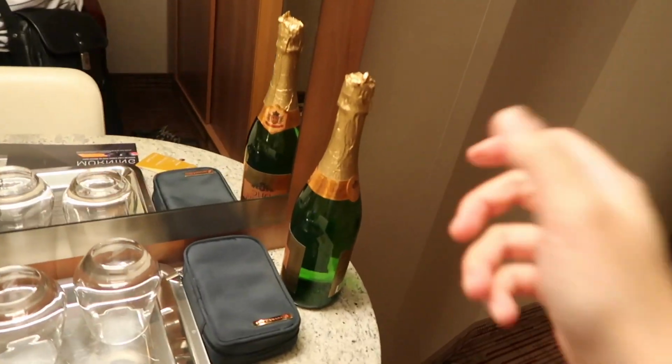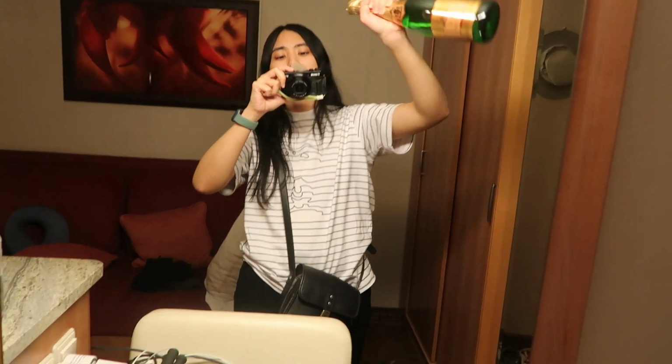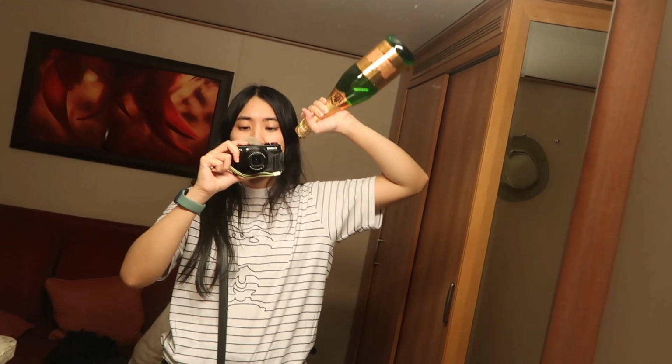Also, since it is New Year's Eve, our stewardess left us this bottle of wine. Too bad none of us really drink. But anyway, it's a really nice way to celebrate the new year, I guess, with some free wine.